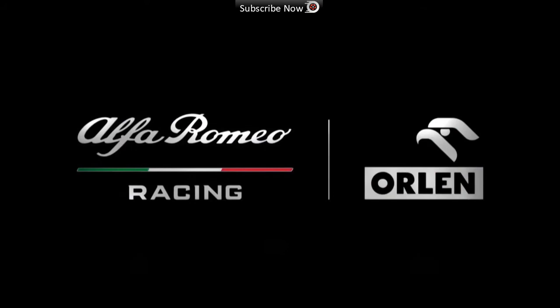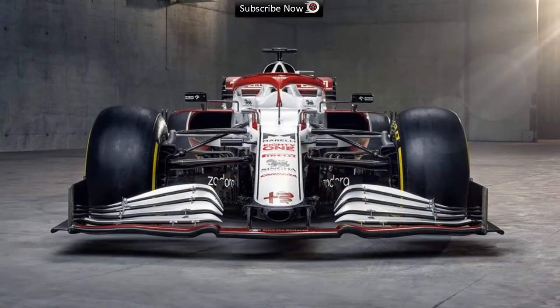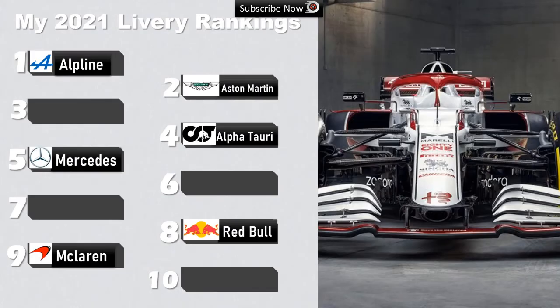Next up, we have the Alfa Romeo Formula One team who finished 8th on the last year's constructor standings. Firstly, talking about the drivers lineup, they have retained both of the drivers from the last season, namely Antonio Giovinazzi and Kimi Raikkonen. Now moving on to the livery. Similar to the Red Bull and McLaren teams, Alfa Romeo have also retained the livery that they have used last year. Only the significant changes are the slight color changes in the front and rear end of the car. Based on this livery, I have ranked the car on number 7.